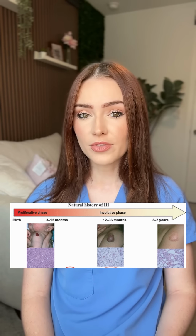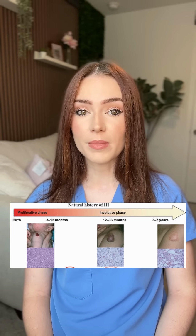These typically start with a precursor lesion, which can look like either a bluish gray patch or a small red stain. And between the ages of 3 weeks to 6 to 7 months, these go through a proliferation phase where they become a lot more red, they become larger and more firm. Between 7 to 12 months of age, they sort of plateau and they don't really change, but then they start to involute and regress, and they typically resolve completely between 5 to 10 years of age.